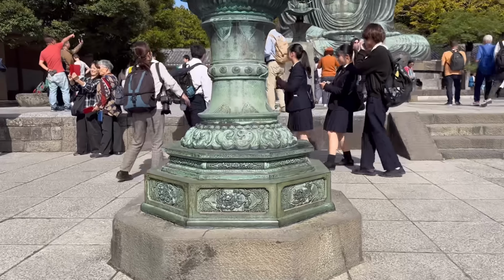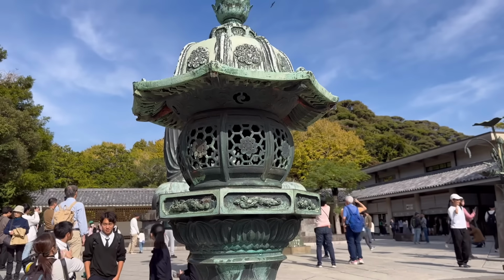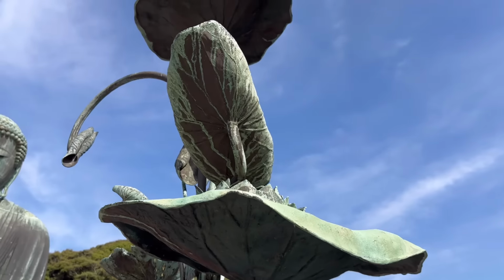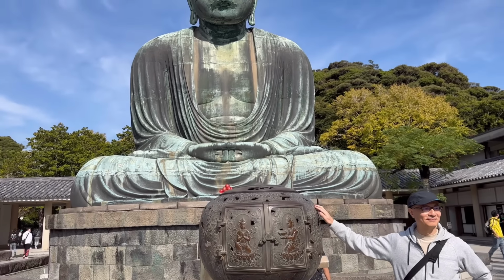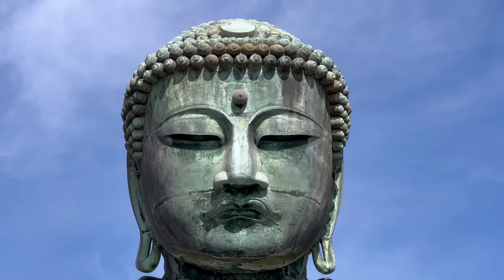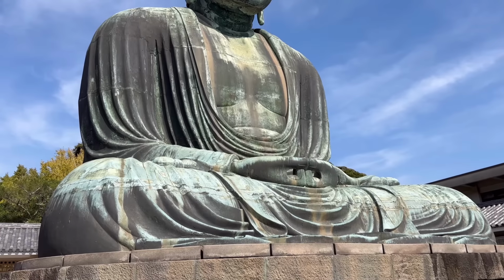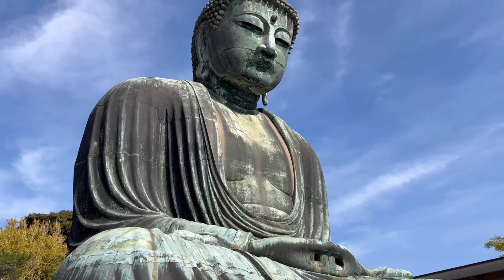Look at this beautiful lantern. See the beautiful flower. I think this is copper. It's really nice to be even closer. Wow, the lips and the earlobes are very pronounced. The offering box where you make your prayers is very big and made out of copper. Beautiful apples. Wow, the Buddha looks so big at all the different angles. This thing's like 13 meters, man.